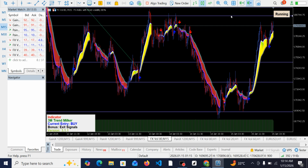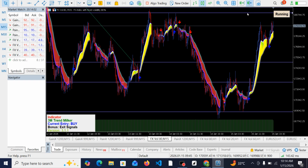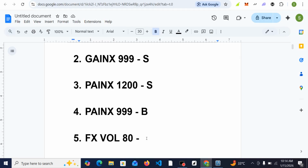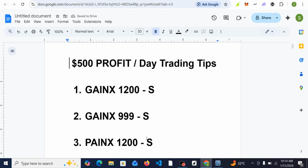Okay, so we should be checking to see if it's going to get to this particular region. Okay, so this is still more of a buying opportunity than a selling opportunity, so we should take note of all that. Okay, so this is very, very important. Do not slack on this.